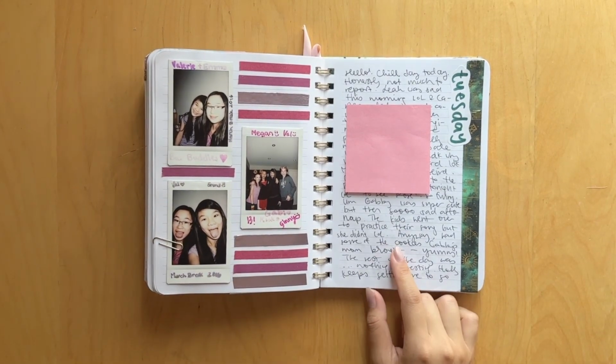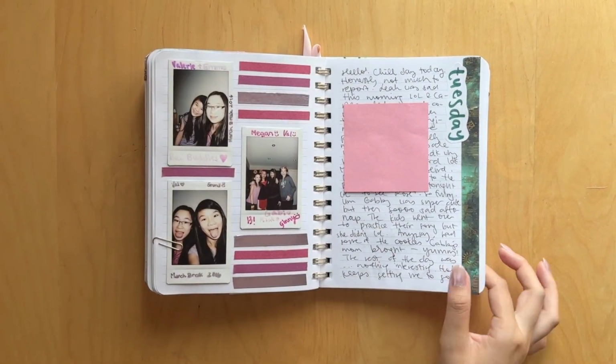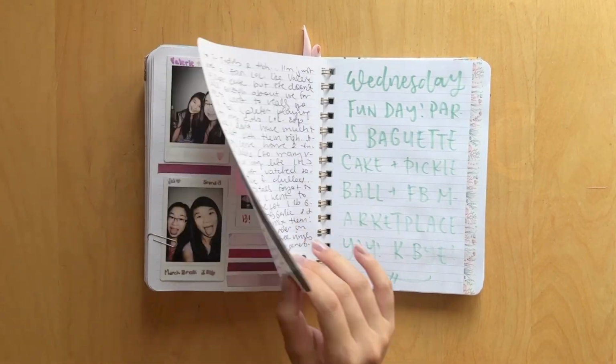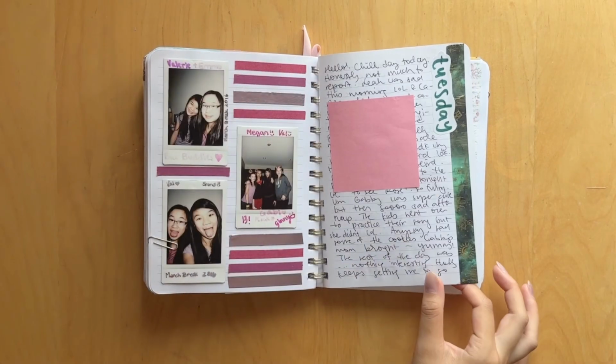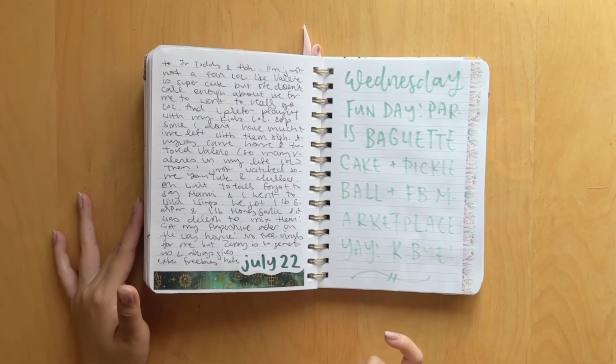Super cute. On the Tuesday here, I finished up this washi tape from EB. So you'll see that I did washi tape horizontally down here, and then vertically on this page, and I only had enough to cover the horizontal section down here. And so yeah, that was for July 22nd. Love this tape though, super pretty. The Galaxy EB washi tapes are always so stunning with all the foil.